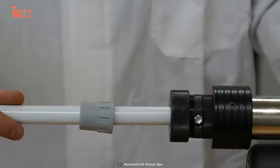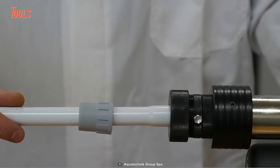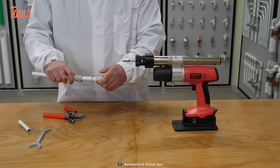This flaring tool is a fully W-Raise approved system that utilizes an easy-to-use process to perfectly expand the end of the pipes so it can accept the fitting.